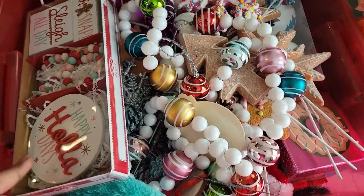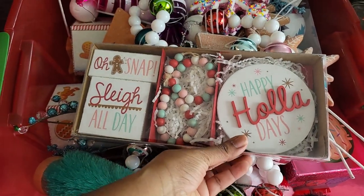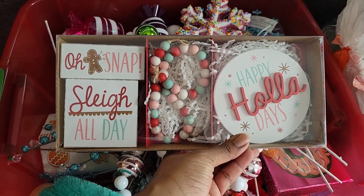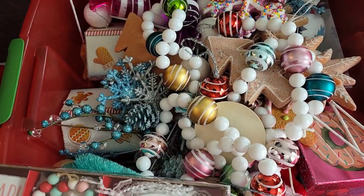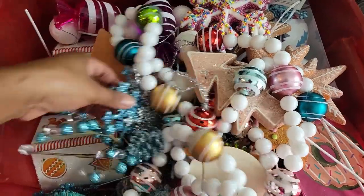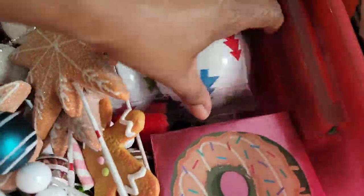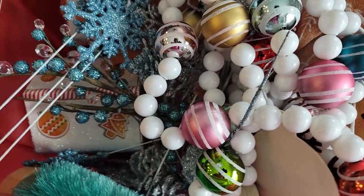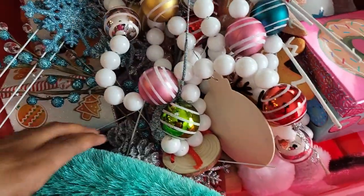All right, here's the Christmas stuff. So Lauren's theme this year is pretty much this color palette. And then this is stuff that she's had the previous year. So she had, like I said, a gingerbread thing. So this is all of her stuff, her previous ornaments. So I don't think we're going to be using any of these items come this year.